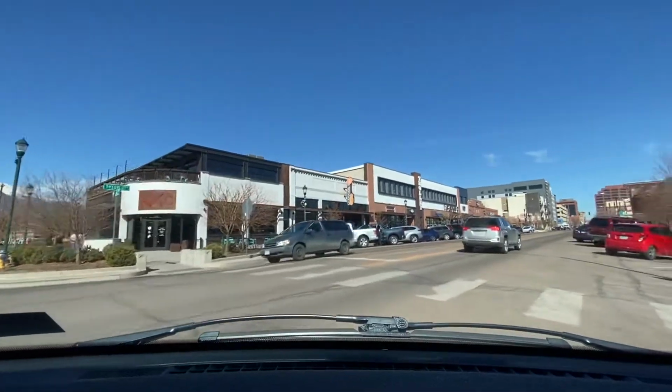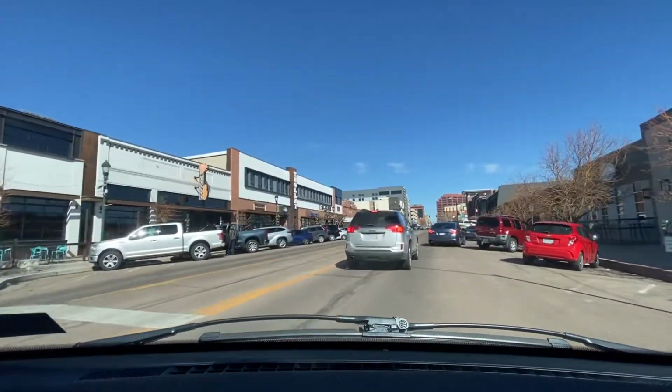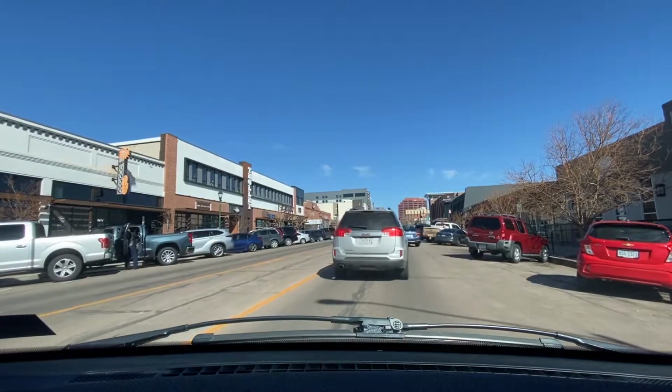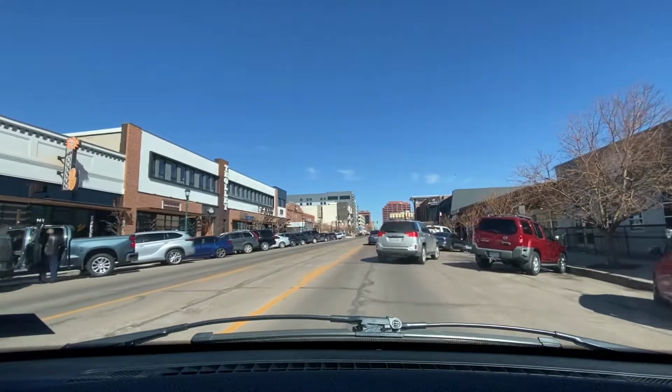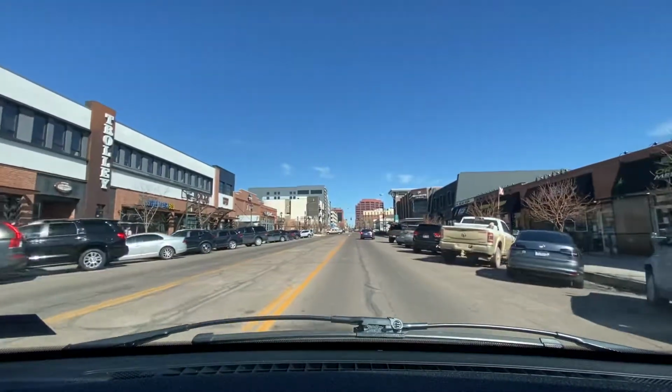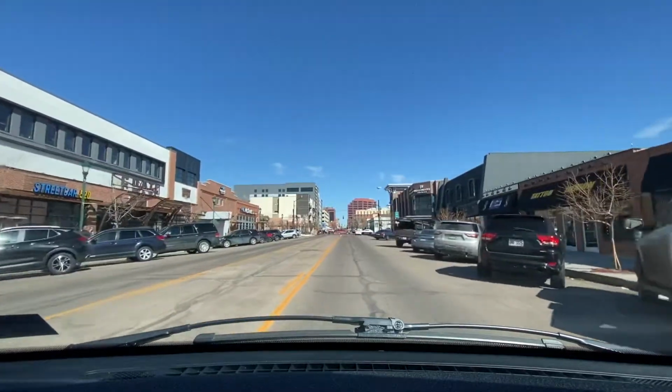We're now on the 100 block of Tejon. We have an outdoor eatery on my left. I see several outdoor eateries, to be honest. See some on my right. You don't see many people out because it's a little cold, you know. It's about to be 50 degrees.